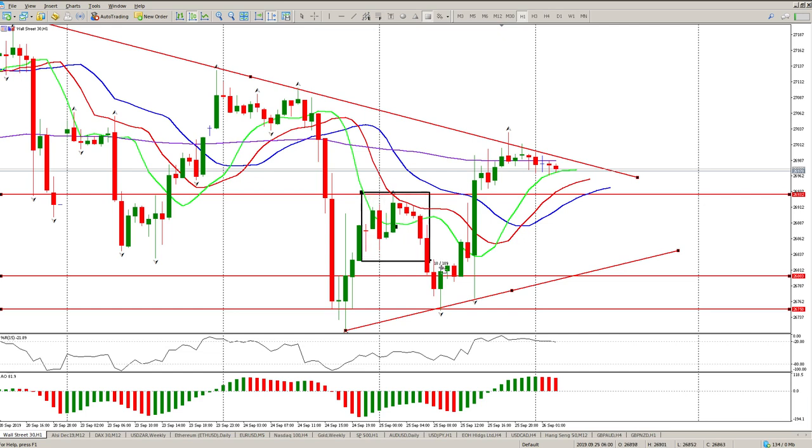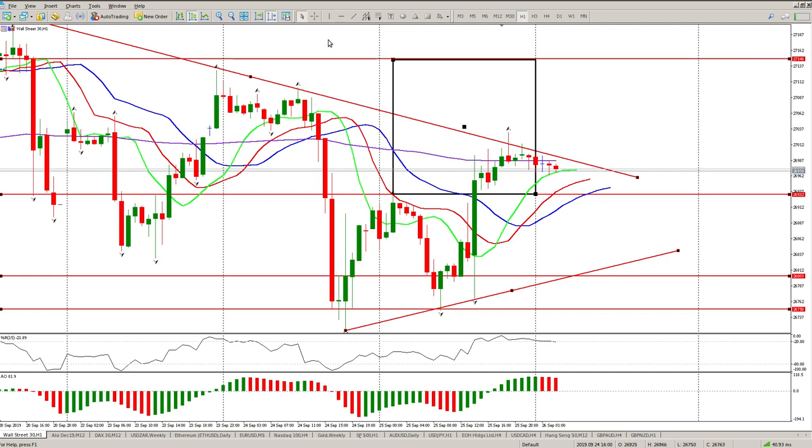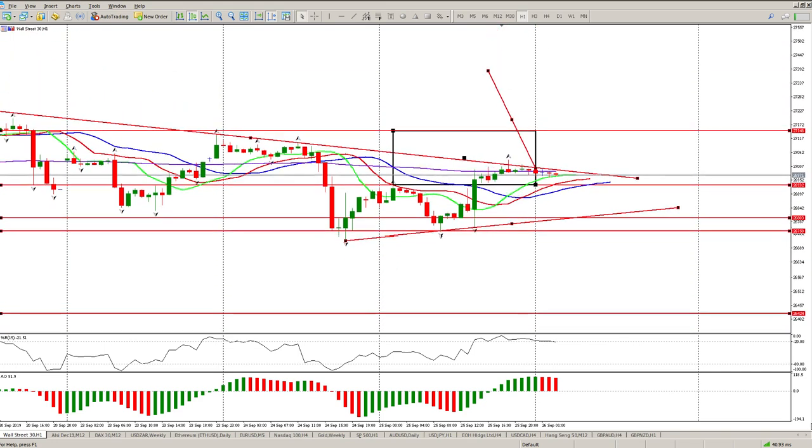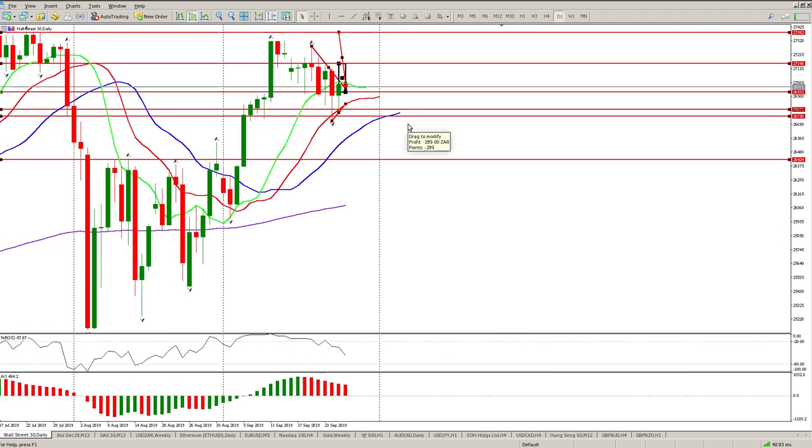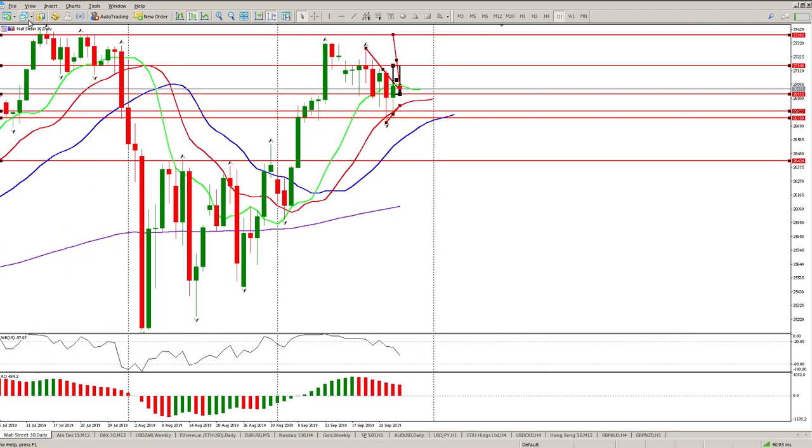So the short-term target for me at the moment is going to be, let's be a little bit conservative, there's going to be a break of the triangle to the upside. So first target is going to be there. Okay, and then second target is the first touch of the triangle. And the next target is relatively high up, and I just want to go to the daily to see what that means. That takes us back to the high.